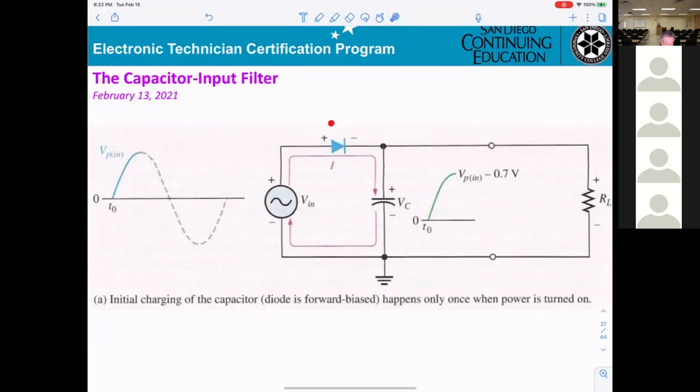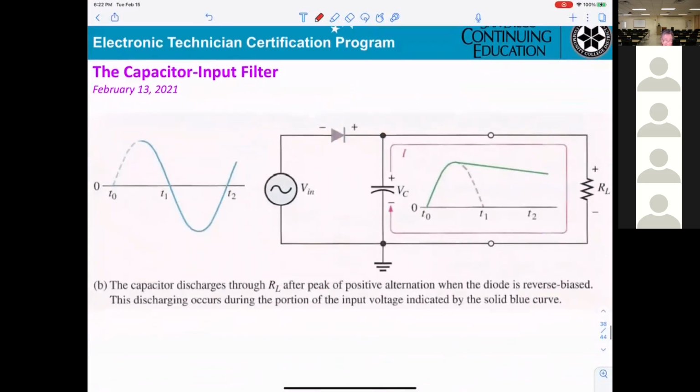However, if the diode is on, remember, it acts like a battery. This side is positive, this side negative, 0.7. So at this point, you get two voltages. One will be minus 0.7, and the other one will be the sideways. So you can see that at T0, the voltage will be charging up. See what happens next.